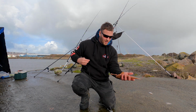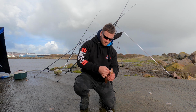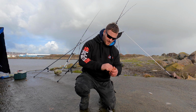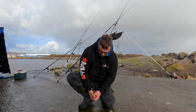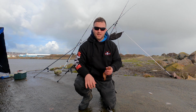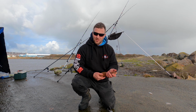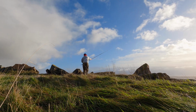So, nice little rockling, lightly hooked. We'll get this one back and then, yeah, lively. We'll get him back and see if we can get out the codling. That's all we're missing now, is a blonde and a codling. So yeah, let's get back to it.